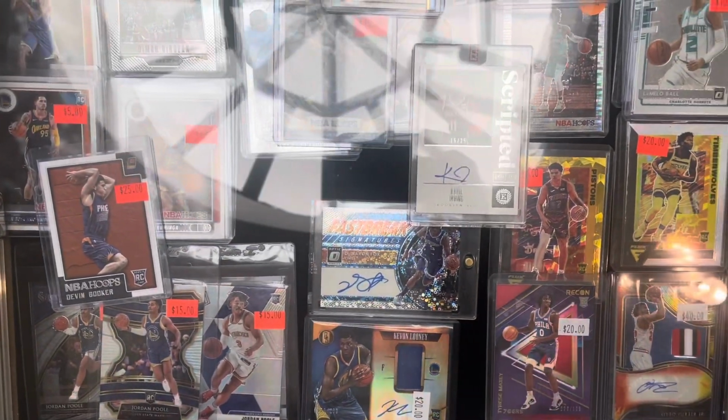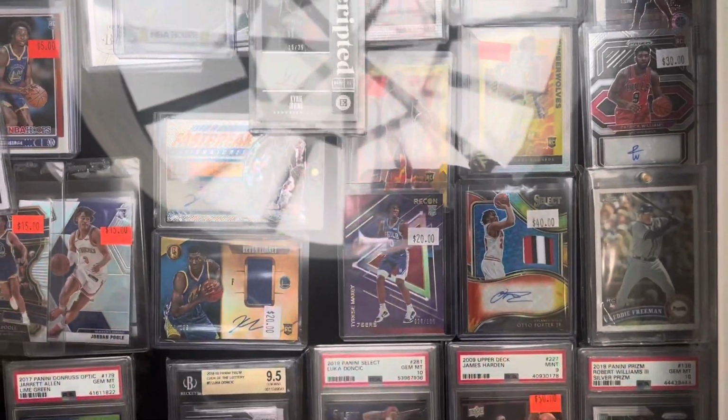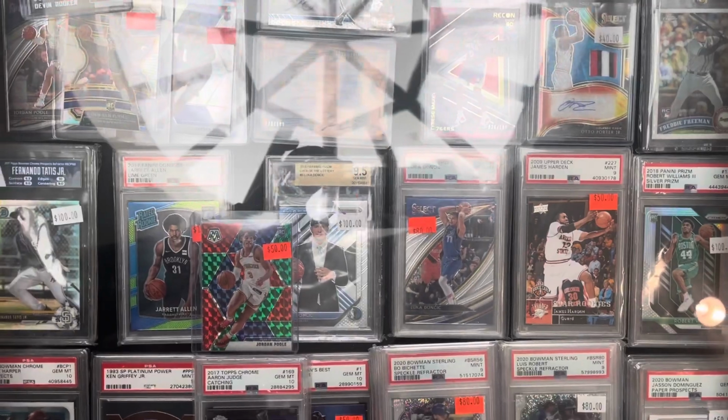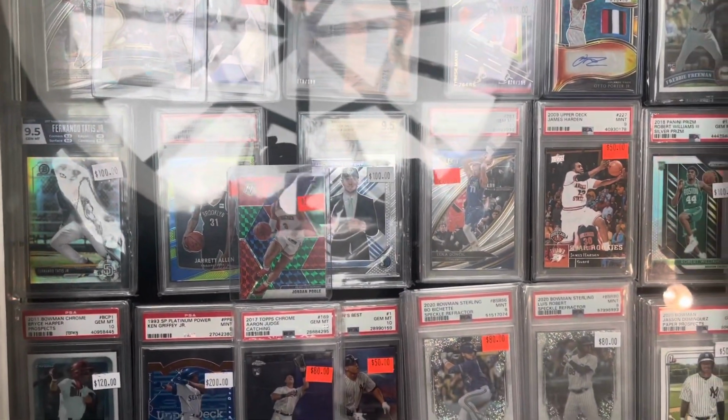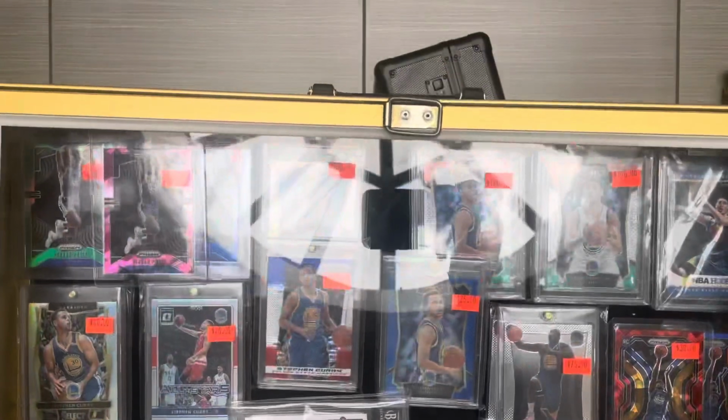So we tried our best, but there was a Kobe, the Zion, a few Ja Morants. There's the Kyrie Irving auto. There's the LaMelo Ball. This was a pretty cool table. And then I believe they had a James Wiseman on the bottom. So the table is really nice. This is one of my favorite tables at the card show. It's pretty cool to see all the cards.